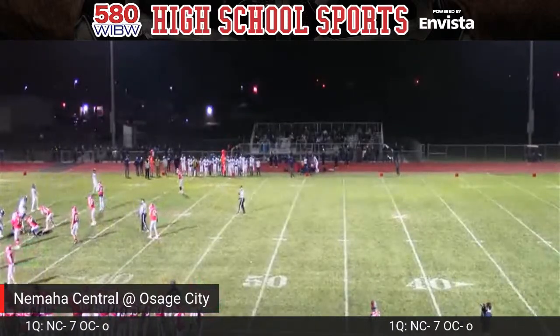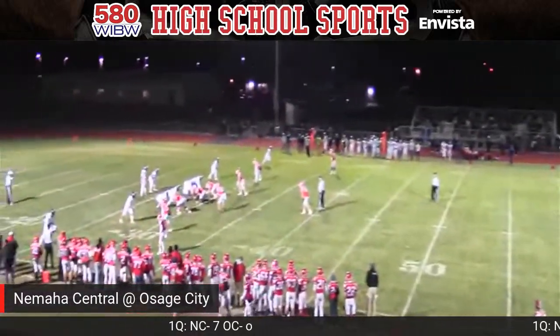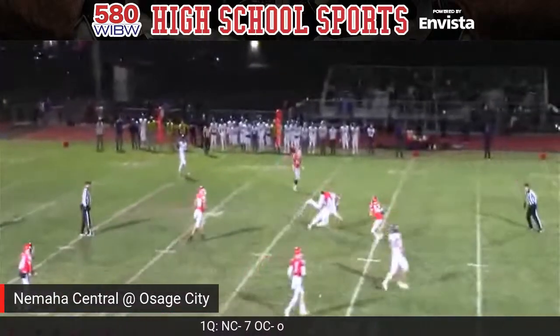Thunder with the lead, 7-0. First down and 10. Ball on the near side right hash as the Thunder move from left to right. Snap to Zach Kramer. Takes a 3-step drop. Throws over the middle. Throws a little bit high, but he completes it.